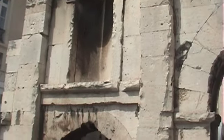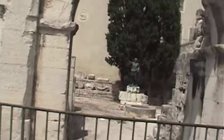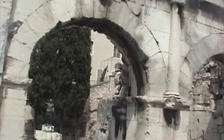I don't know what this Roman structure is. I'll have to see if I can find it in the guidebook when I get home. It's across the street from Bodil Church, St. Bodil.